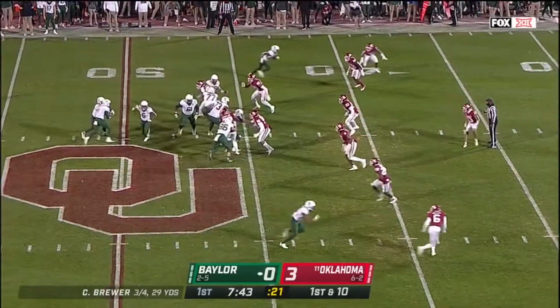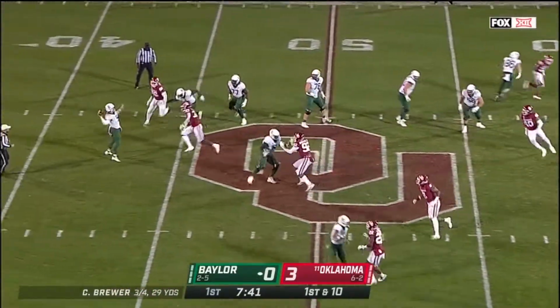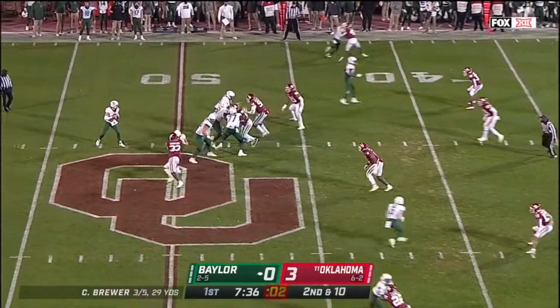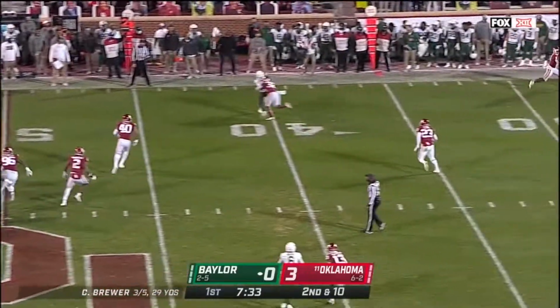Defensively, you see some new people out there. Robert Barnes is playing safety, number 20. They go back the other way. It's about pointing them in that right direction and motivating them to do it over and over. 2nd and 10, out pattern in.